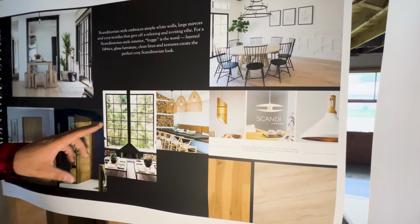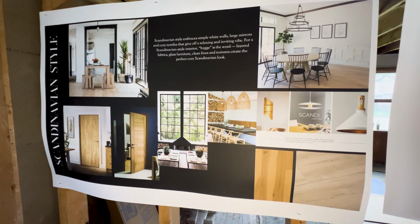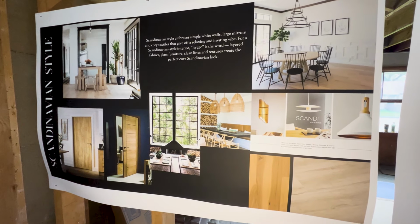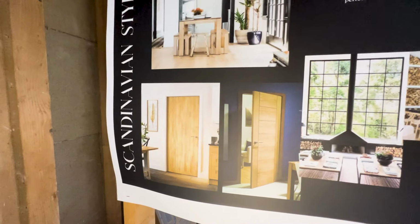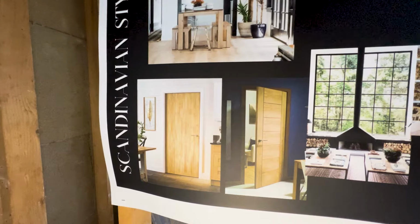Even the windows, as you see, our modern farmhouse was wrapped in wood. These windows are wrapped in black. So you're going to get a lot of black and white, simplistic and stark. The doors though are really unique and cool. Some of the door designs we found, Scandinavian style lends itself to a lot of modern styling. So those doors are really great.